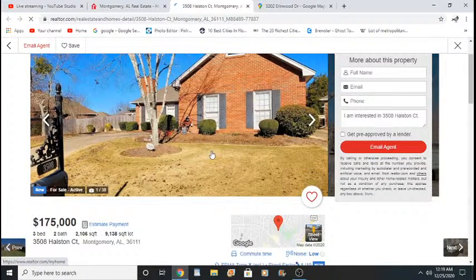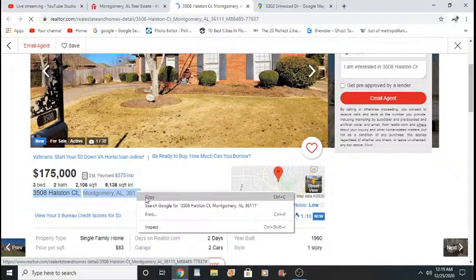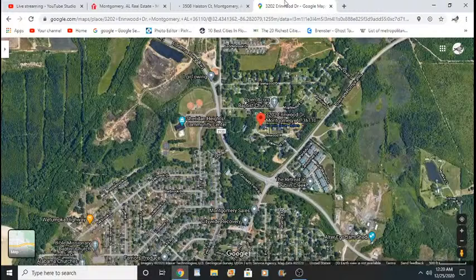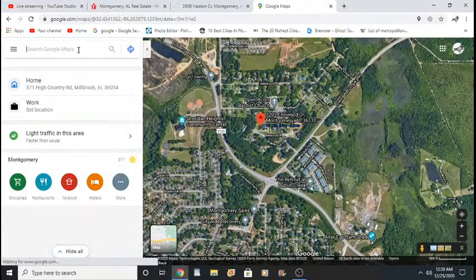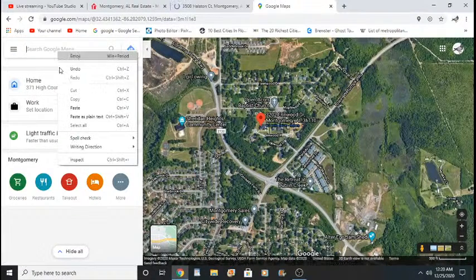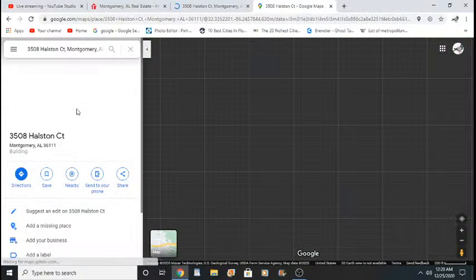Okay, so yeah. There's Taylor Road, right? How far out is this house? It's a 3-bedroom, 2-bath, 2,000 square foot house, 175. Let's see how far out this house is. That's crazy. $1 million house in Montgomery. That's crazy. If I had $1 million, I would not be in Montgomery.